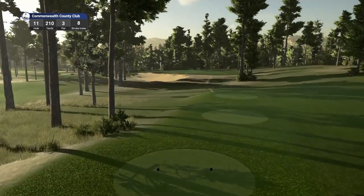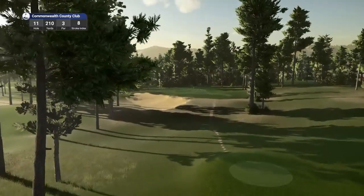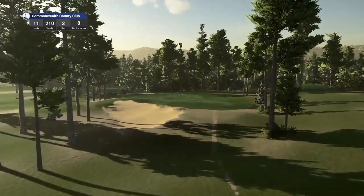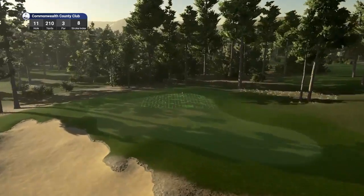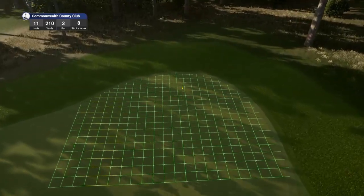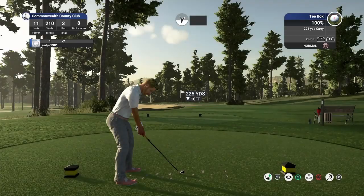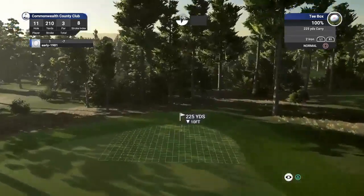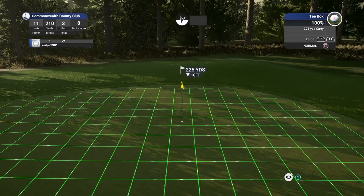But we'll take that birdie and move on to hole number 11, which is a par 3 playing 210 yards, stroke index 8. I do know a lot of people complain about the background noise, the birds and that, but I actually think that the birds are really soothing. Hopefully I've just got them at a perfect volume where they're not too loud and you can just hear them and no more. So 225 yards, let's say it's playing 221 with the firm greens into the wind.